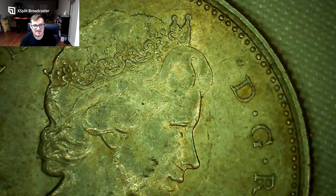But this is Queen Elizabeth II. Got her crown. This is the second portrait of her. And this one is the last kind of year, 1966. Up to 1966 for Canada was all 80%, and in 1967 it was 80% and 50%. They kind of switched halfway through.